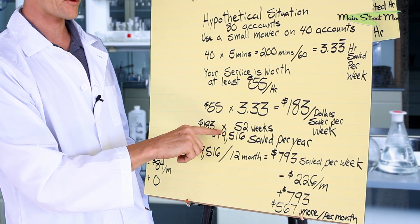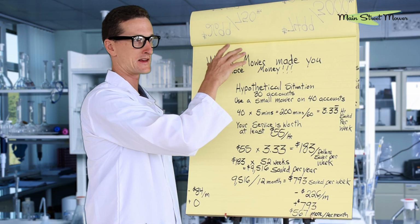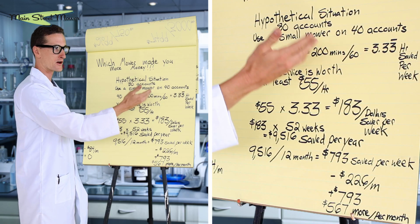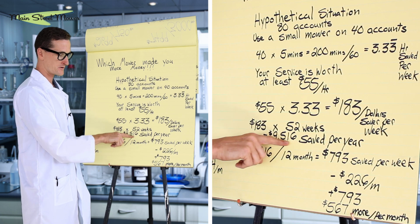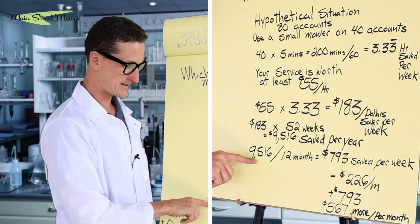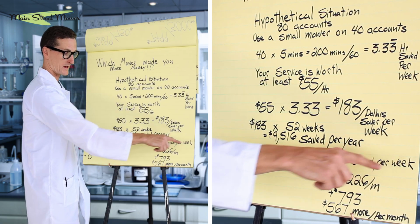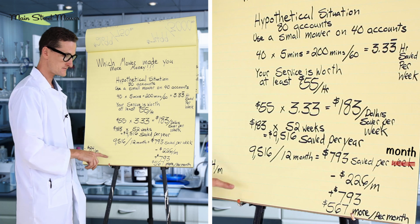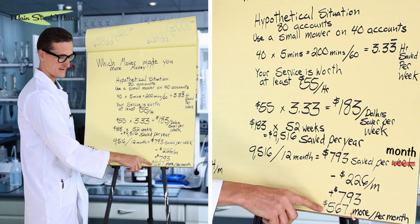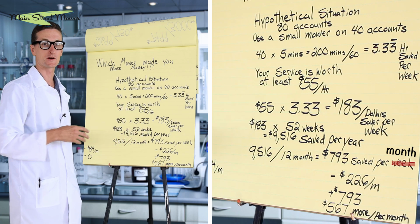If you multiply the 183 by the 52 weeks that are in a year, it's a much bigger number. So this mower that, we looked at the 4-year, it's going to cost you $2,700 to own that mower, either mower. Well, if you go with the commercial one, in time savings alone, you're making almost $10,000 more per year. So this is breaking down this 9,516 over 12 months. It's basically saving you $793 per week. Now, if you remember, this one cost more per month. So the net difference is at least $567 more per month by going with a commercial mower.